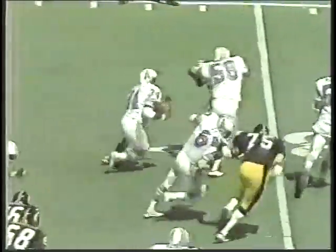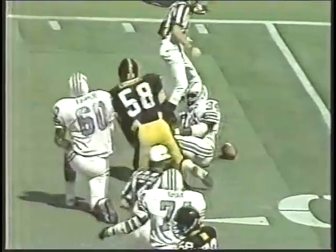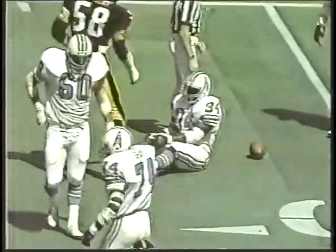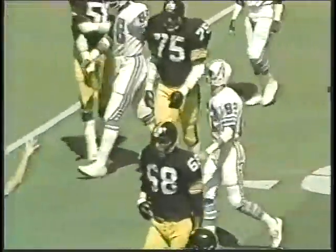screen pass. Campbell catches this one, 30, 35, and caught from behind at the 37-yard line. Jack Lambert right on the heels of Campbell. Otherwise, Earl would have had another 10 yards or more.